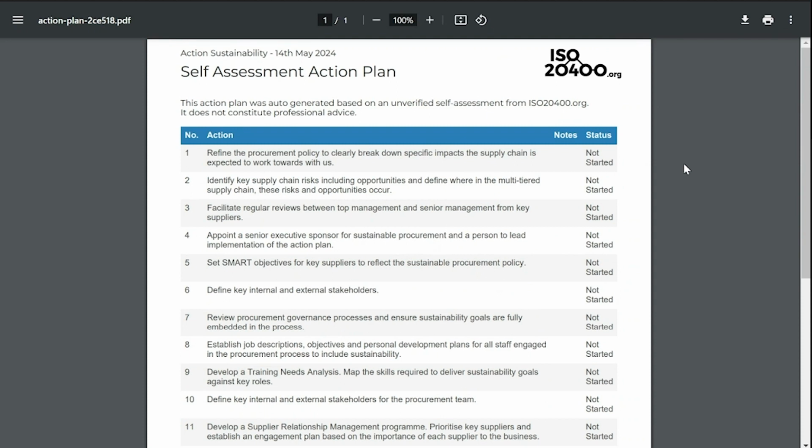Once again, I would emphasize the action plan is bespoke based on the score that you give the system. It's not a generic action plan. It's actually based on the score that you declare. So please do be honest with the system and as realistic as you can in terms of where you are with the journey, and it will give you a really good action plan like this that you can start to work through with your colleagues.